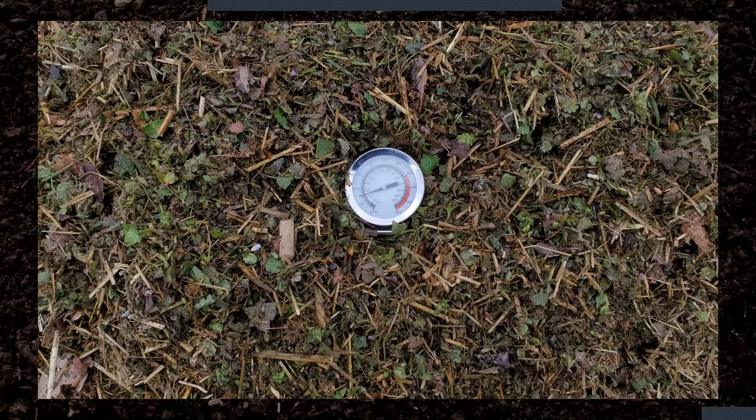I think you can see from the outside that we have very fresh components in there. The leaves are still green. There's some hay or straw in there from a clean out from our chicken coop on the farm. And so it's only maybe 2 or 3 days old, and the thermometer is hovering somewhere around 125 degrees.